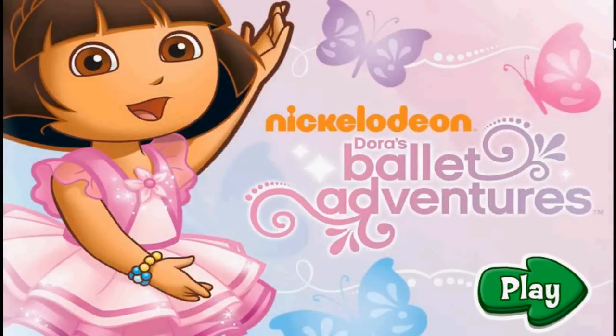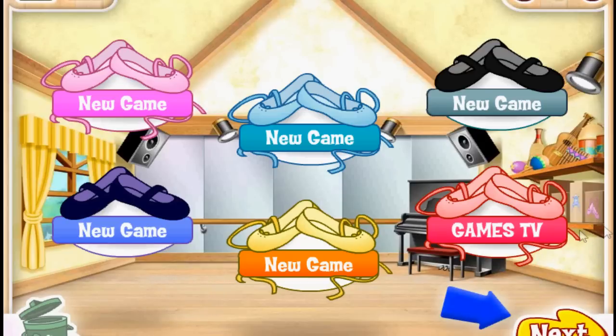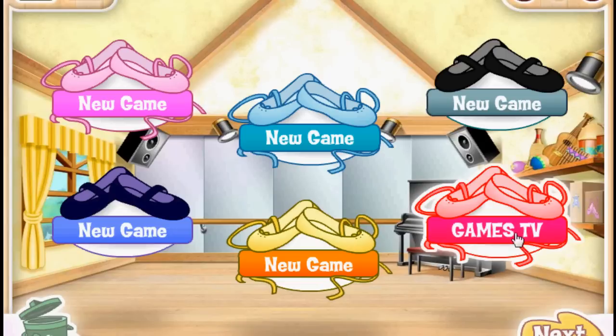Dora's Ballet Adventures. Click the green play button to start exploring with me. Choose a pair of dance slippers to start a new game, or click on one of your saved games. Then click Next. If you want to erase your adventure, click on your ballet shoes, then click on the recycling bin.